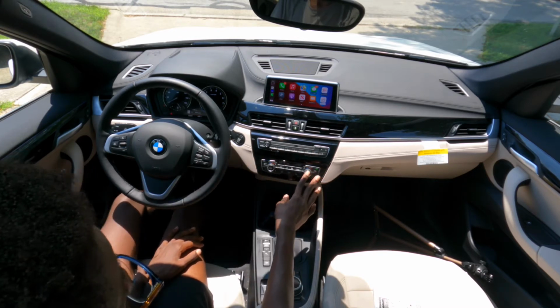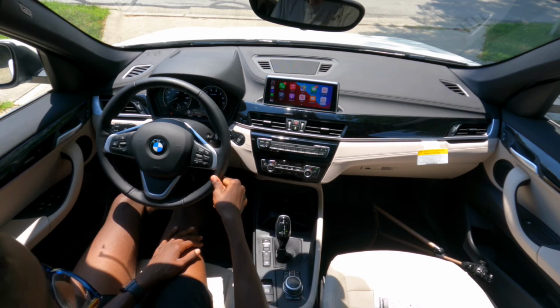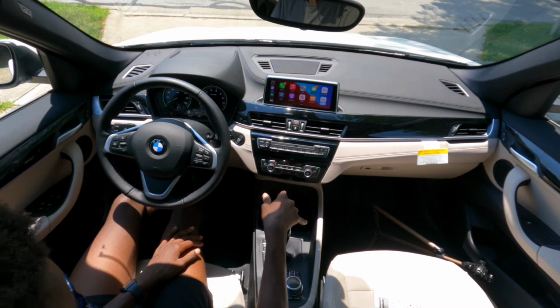Down here you have all your climate controls. Part of that convenience package is getting a heated steering wheel. Heated seats do come standard.